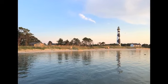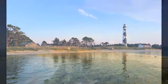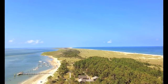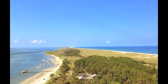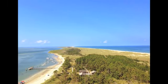Cape Lookout National Seashore did not spring up overnight. Like other national parks, it was a process. In fact, it developed over a 20-year period as land was acquired first by the state of North Carolina and then by the federal government. Congress officially established this park in 1966, but it wasn't fully established until 1986.